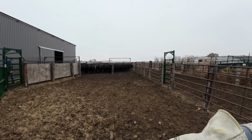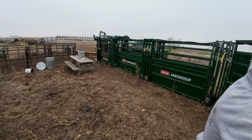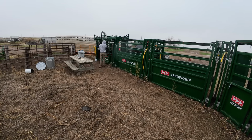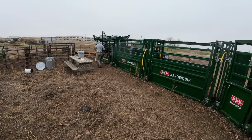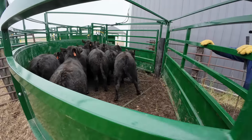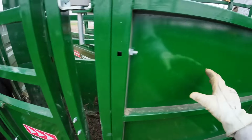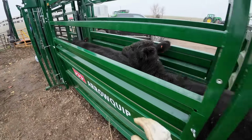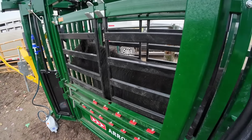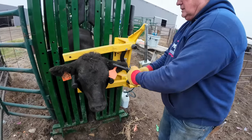All right, and there's my crop for the year. All right there. Nice tight group. Whole 29 head. Don't need shots? Yes, sir.